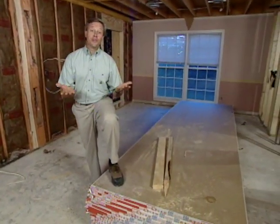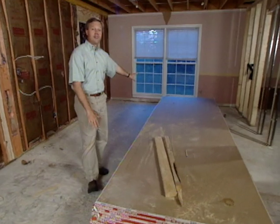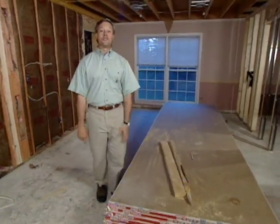A few days ago, this was a functioning kitchen. Actually, a very nice kitchen, but the homeowners didn't like the size or the style. Now, by removing the wall between the dining room and the kitchen, we've enlarged the area considerably.